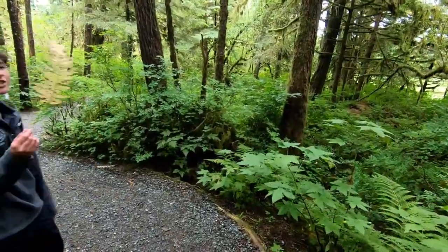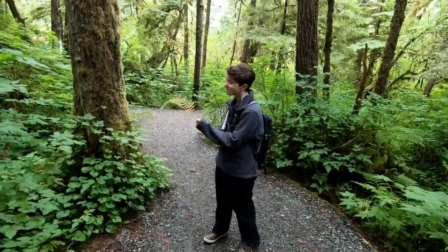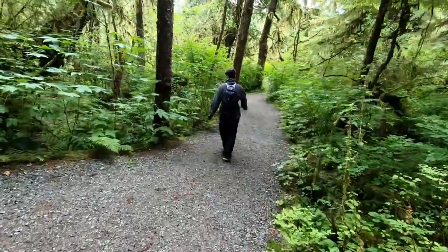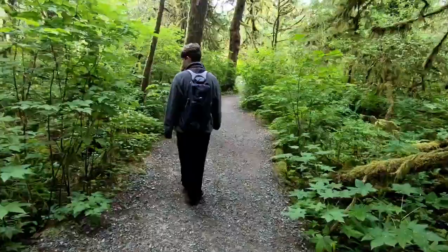So this right here on the trail, this is licorice fern. Licorice fern tastes like licorice, and that is how it gets its name. I'll probably make tea out of it. Licorice tea. Looks like a sword fern, but I'll take your word for it.